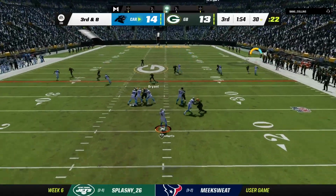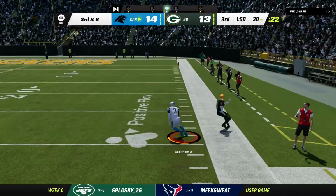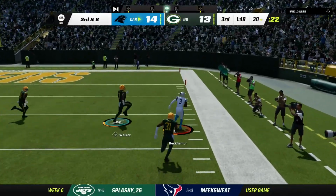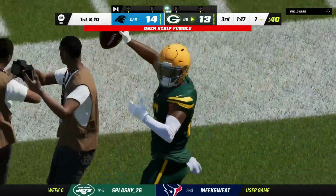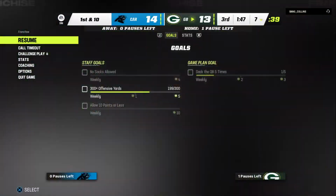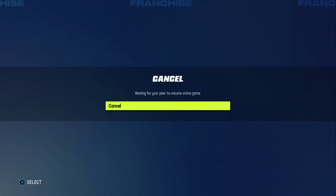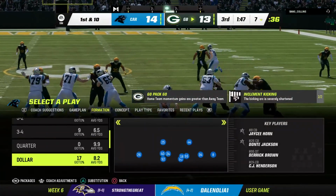Out of the gun now on third down. He completes it to Beckham. And he's got some space here. The ball comes out, and the Packers pick it up. It's not often that we see big plays end in disaster. Absolutely saw it right there. They had something really big cooking on that one.